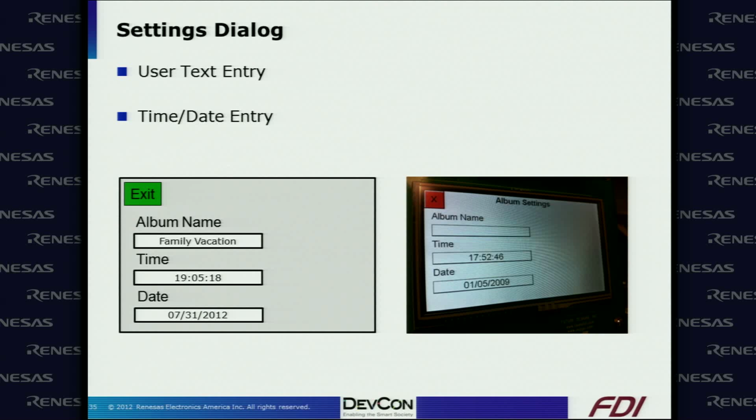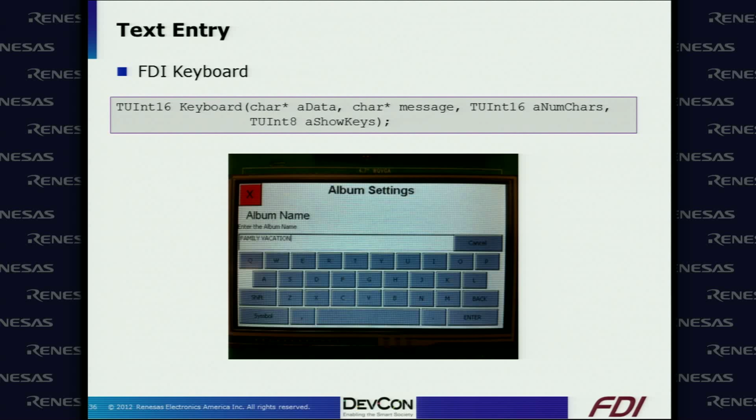Whenever you press where it says family vacation text field, it will pull up a keyboard. And whenever you press the field that has a number on it, it's going to pull up a keypad for numeric entry. For the settings screen, we already went over how to do buttons and text, but I'd like to show you how to call up the keyboard.